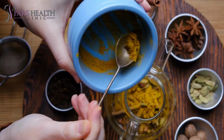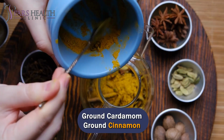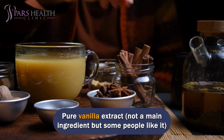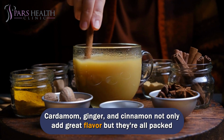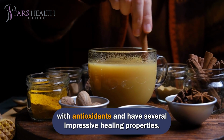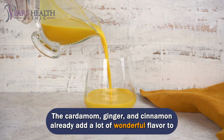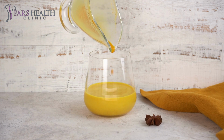Spices and flavorings. Add any of these products to your golden milk for extra flavor and health benefits. Ground cardamom. Ground cinnamon. Fresh or ground ginger. Pure vanilla extract, not a main ingredient, but some people like it. Raw honey, optional for a little extra sweetness. Cardamom, ginger, and cinnamon not only add great flavor but they're all packed with antioxidants and have several impressive healing properties. While I love vanilla, I personally didn't use it here. The cardamom, ginger, and cinnamon already add a lot of wonderful flavor to this treat without overpowering it.